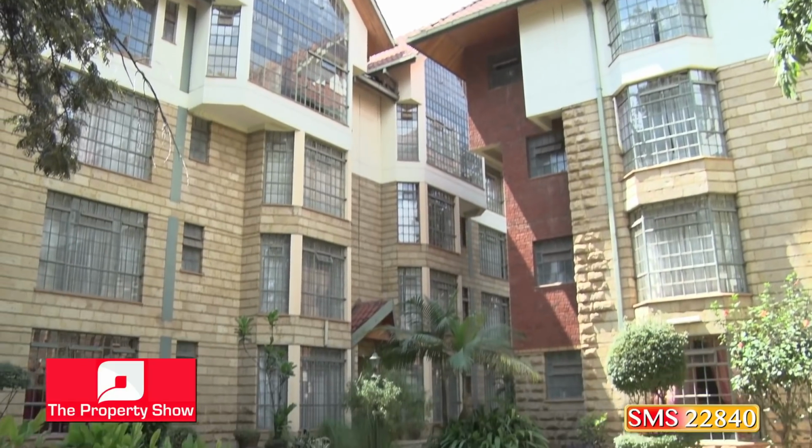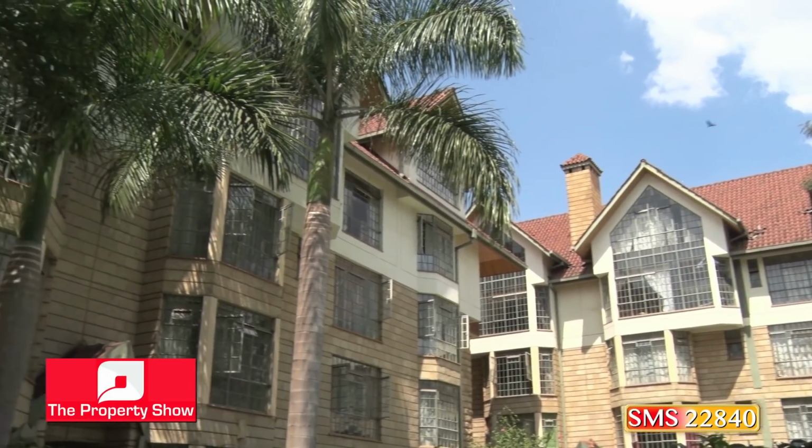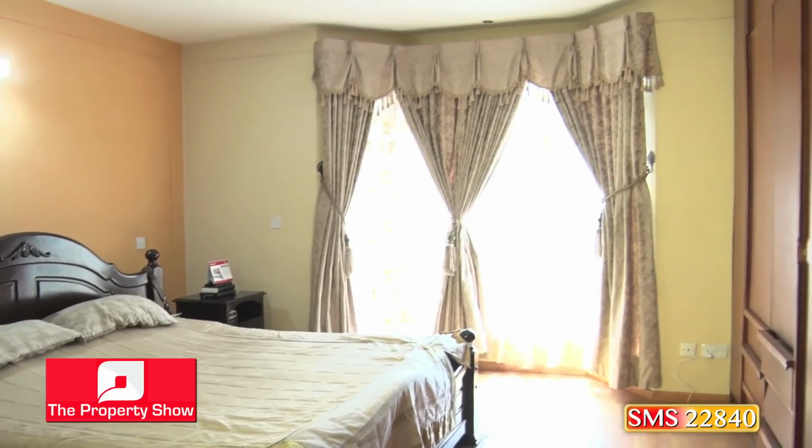Our next property takes us to an apartment complex in Kilimani with inspired design of modern yet contemporary look. What I like about Emerald Park is that it feels like a mature apartment with a lot of character. My favorite part in this complex is a working fireplace. Let's have a look.